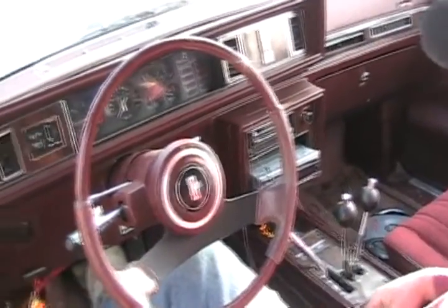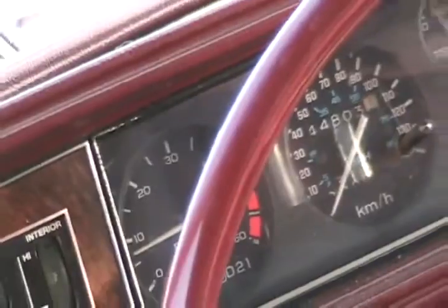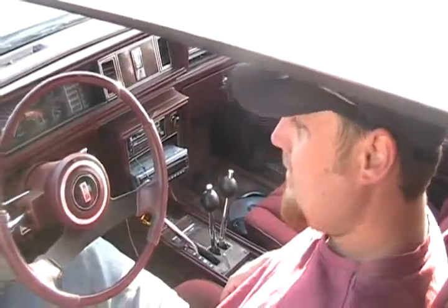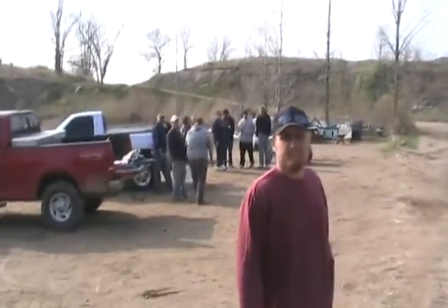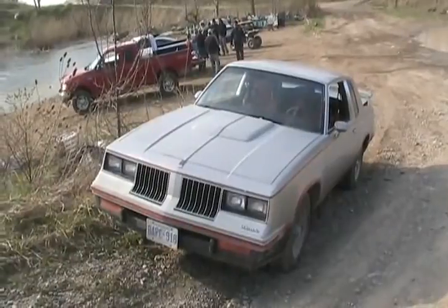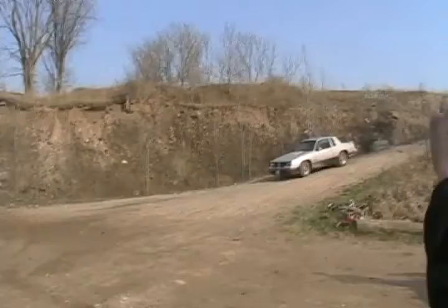How many kilometers does this thing have? 144? Yep. And a tach, sweet. And how many horsepower? It's only 170. Oh, it's one of those lame 305s. Yep. What year is it? 84. That's an old timer. Back when they still made Oldsmobiles, like Oldsmobiles, steel with all frame.